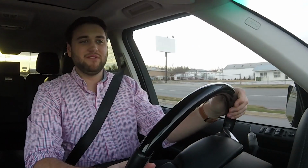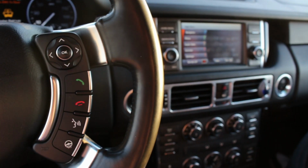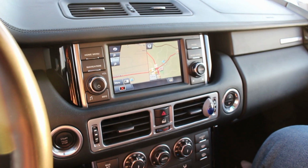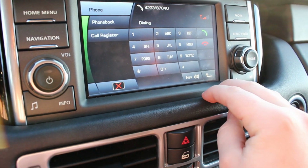One of the coolest things about the Range Rover is the navigation. Now I know an infotainment system built in 2011 won't be that good. However, the Range Rover, while it has a hideous navigation system, actually does have some cool features. One of the coolest features that I have found is being able to tell the navigation that you're hungry, click on a restaurant, and order your food. Navigation, I'm hungry. Navigation, restaurant. From there, you can place your order and you're good to go.